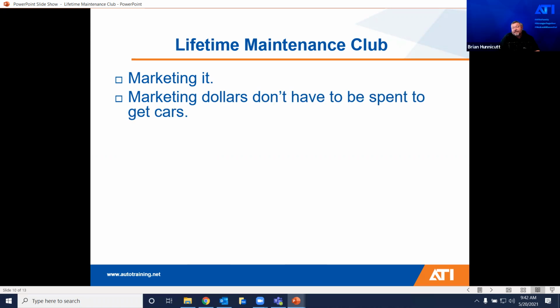Now, think about, again, the consistency of having your customers come back on a regular basis. The national average is cars are coming back to the normal shop 1.7 times a year. That's it, 1.7 times a year. If you can get somebody coming back in every 4 months on appointment, 3 times a year, and you can sell enough of these, your car count stays consistent. You have a predictable success situation.